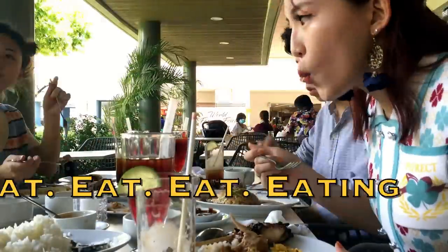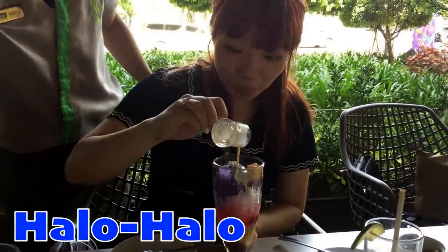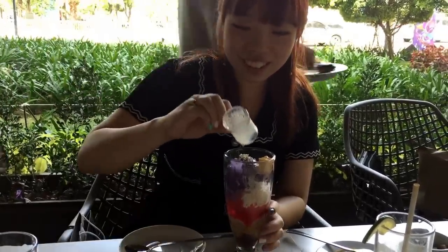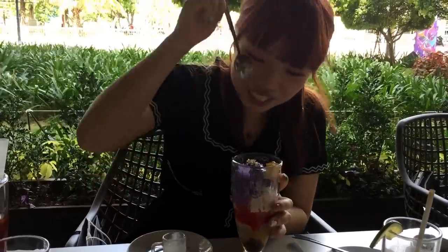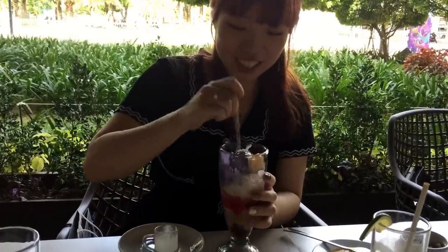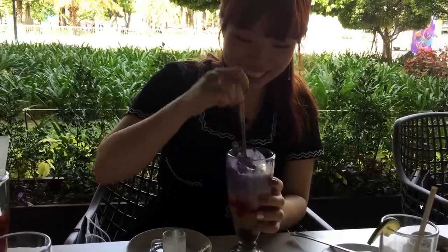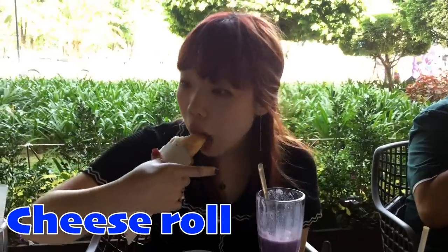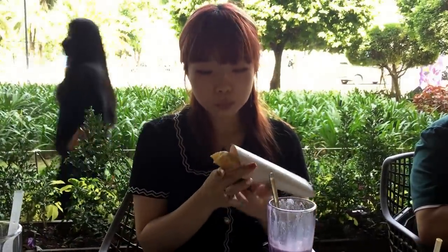Let me try. So you just pour it. It's so pretty, you know, like it's like a picture. I shouldn't, but I'm going to. Just crush it. Okay. Wow. I feel like a kid right now. Try. She's strong. The cheese roll's so good.